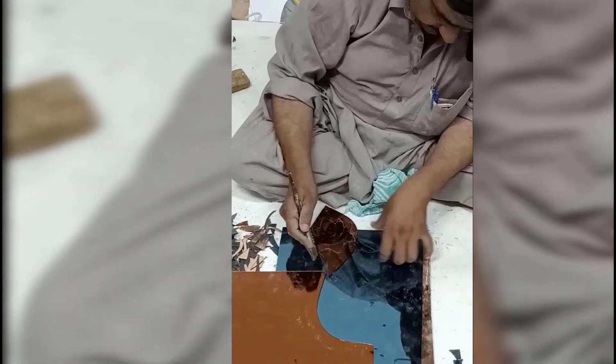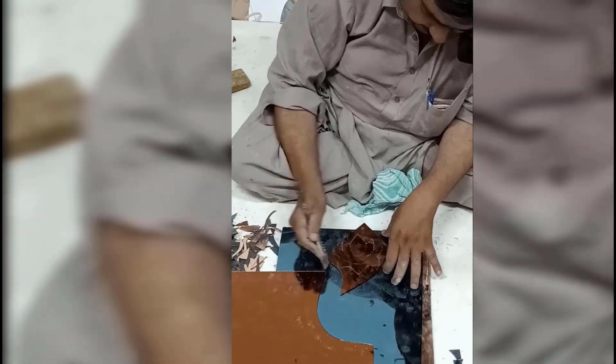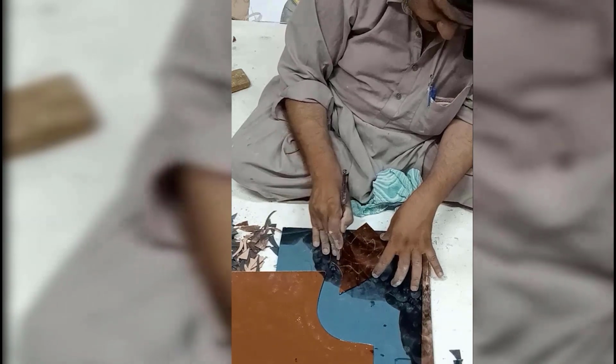You could spend hours looking at these pieces, taking in the beauty and the skill required to create each arch, flower, or design.